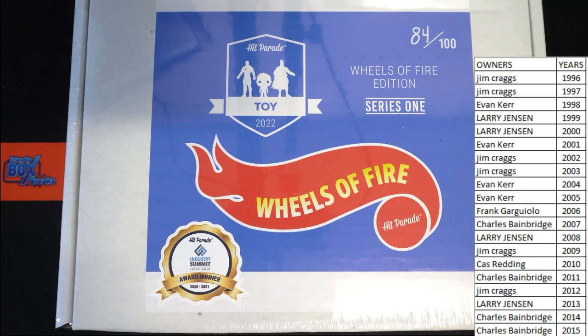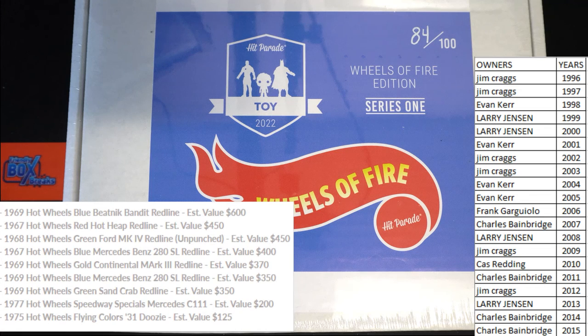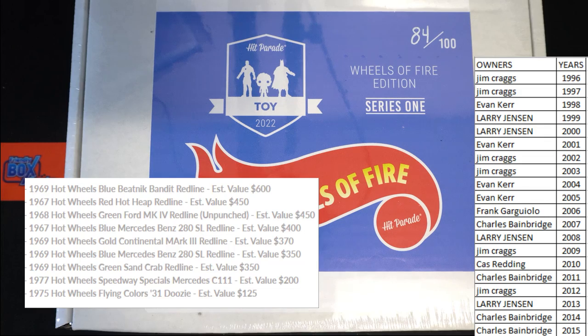And let me point out some of the chasers for you guys here, too. I think all the chasers we have on go to random on purpose. Let me show you guys what we're looking for here, chaser wise. Product kit looks like the Hot Wheels Blue Beatnik Bandit. Then the 1969, got the 67 Hot Wheels Red Hot Heap Red Line. Definitely some fun stuff in there. Any of those pop out, we'll redraw. So, anyways, here we go. Good luck.